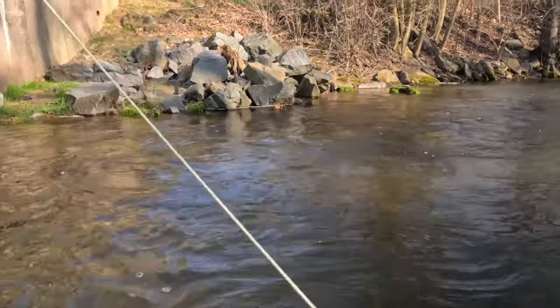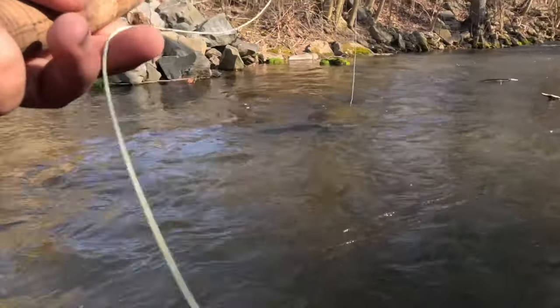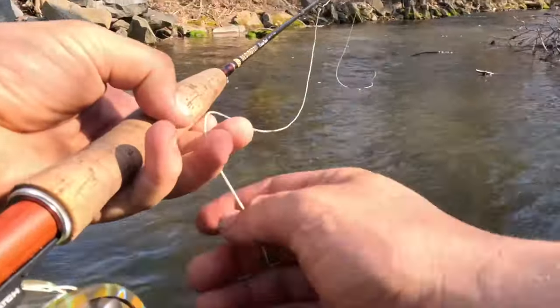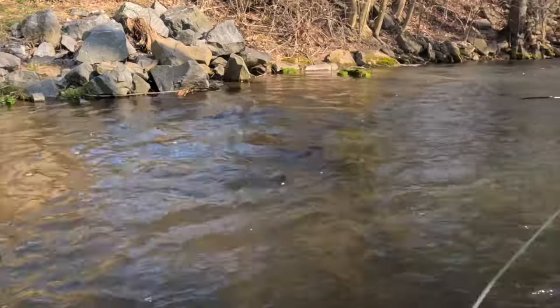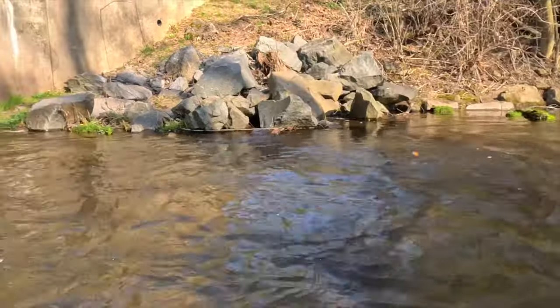So I'm gonna get up here a little further and we'll start hitting some of these really, really good holes that, man, the other day when I was here, I caught so many fish out. So we'll see if we can start cranking out some numbers here. Oh, came up and hit the indie. All right, pheasant tail is looking a little boogered up now.